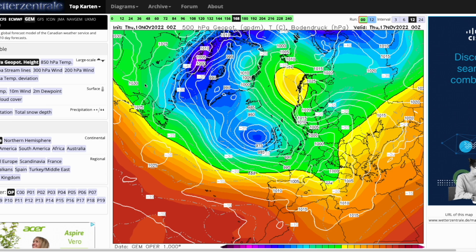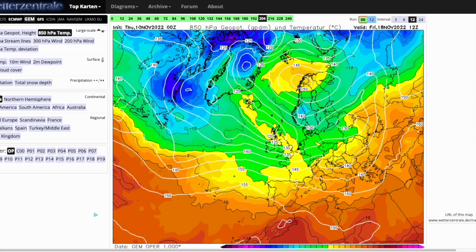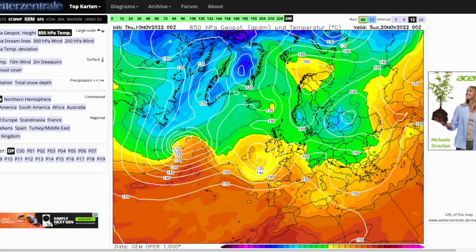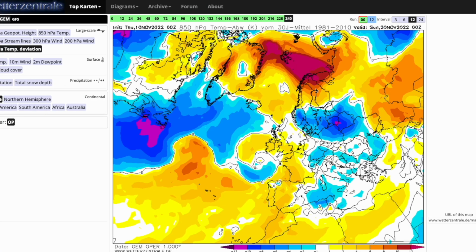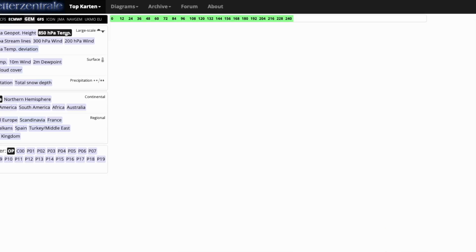If we do look at those air masses, you can see easterly wind, cold air trying to push into parts of Scandinavia. The -10 isotherms there, quite a cold pool of air, but it never quite reaches the UK. And again, you can see even better by looking at the temperature deviation, this cold pool here. Again, not ridiculously cold for that area, but if it did go to the UK, that would be 10 degrees probably below average. So yeah, we think very interesting pattern here.